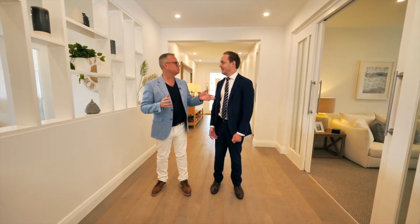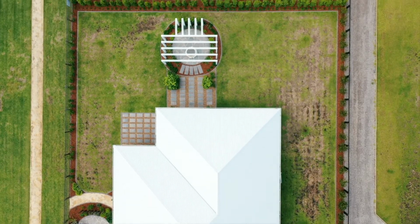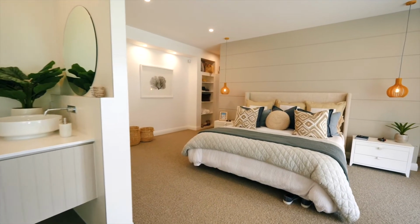Well, probably not a good idea. Probably do want to check on them. True. This home is truly built for families, but it's the master which has surprised me.